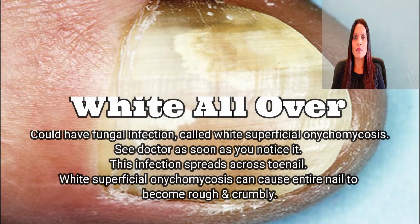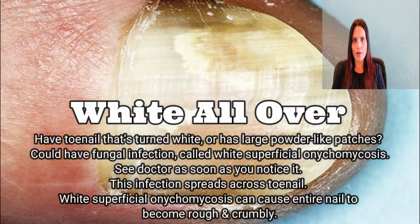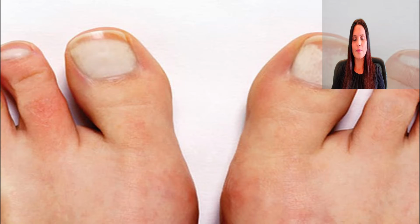White all over. Do you have a toenail that's turned white or has large powder-like patches? You could have a fungal infection, most likely one called white superficial onychomycosis. If possible, see a doctor as soon as you notice it. This infection spreads across the toenail and can cause the entire nail to become rough and crumbly.